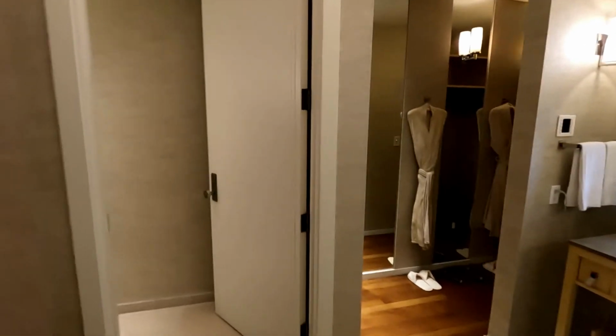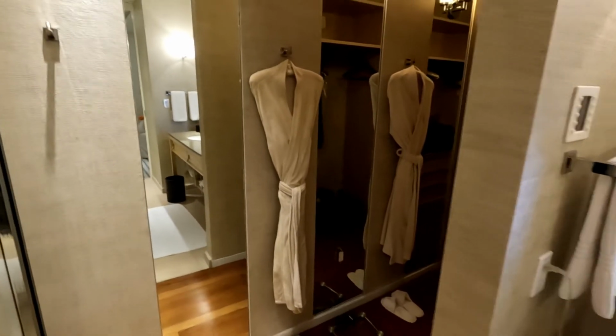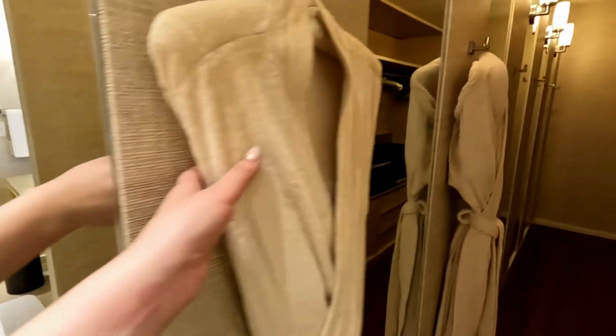Also in the bathroom, we have a separate toilet just here, which is really nice, and then we have the wardrobe, and this wardrobe is amazing. It is so big. You can see there's plenty of full-length mirrors here, and we have some robes and slippers sitting out as well.